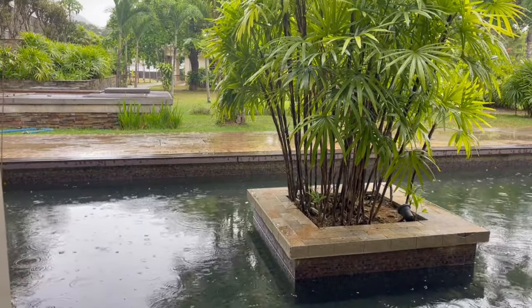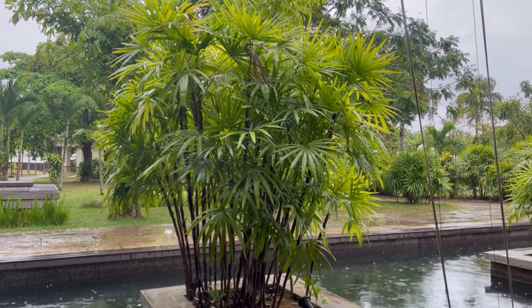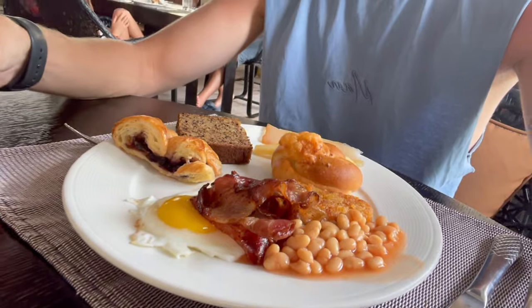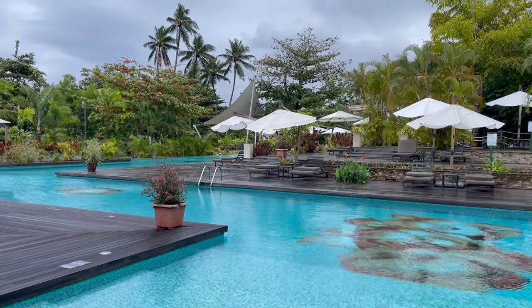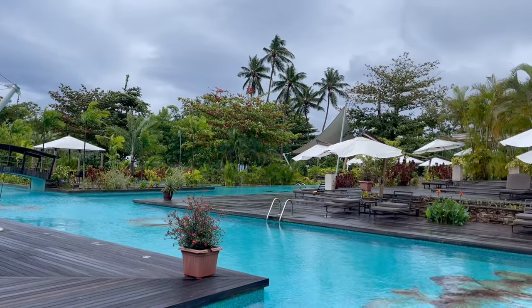But it's a rainy day today. Rain in paradise. That also happens. At least I had a great workout. Bon appetit. The benefit of the rain, there's no one at the pool. And I'm not so bothered by the rain, to be honest, because the temperature is still good.